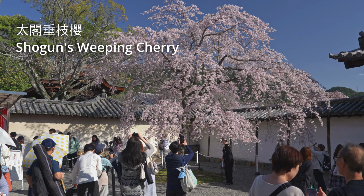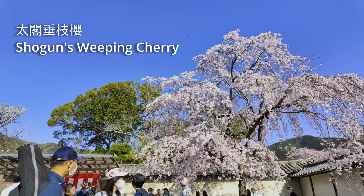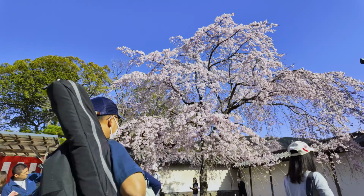Next to the entrance of Sambō-in stands the majestic shogun's weeping cherry tree.